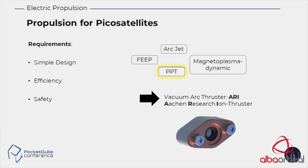So propulsion for picosatellites, what are the actual requirements? Well, first of all, it has to be simple, because in space there's just not much volume. We don't have the mass, so it should also be efficient, and of course it should operate safely. We don't want to be just space junk when we're sending our satellite up there. That's why from the beginning chemical propulsion systems are not suitable for these kind of satellites, and we started to look into electric propulsion systems, and try to figure out which one may be the best for our project.